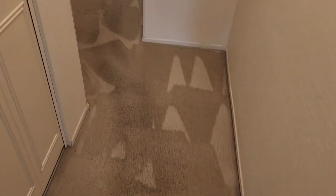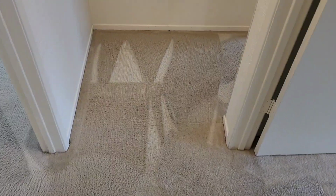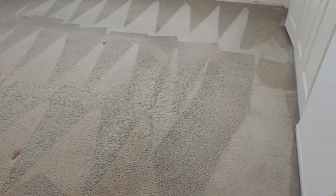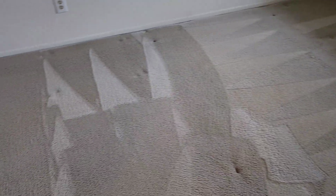Okay, do a quick little walkthrough of just pre-agitation. As you can tell, most of the wear is basically to that room and into the master. Kind of loops right to the bathroom. Otherwise, we're looking good. Should shape up pretty well.